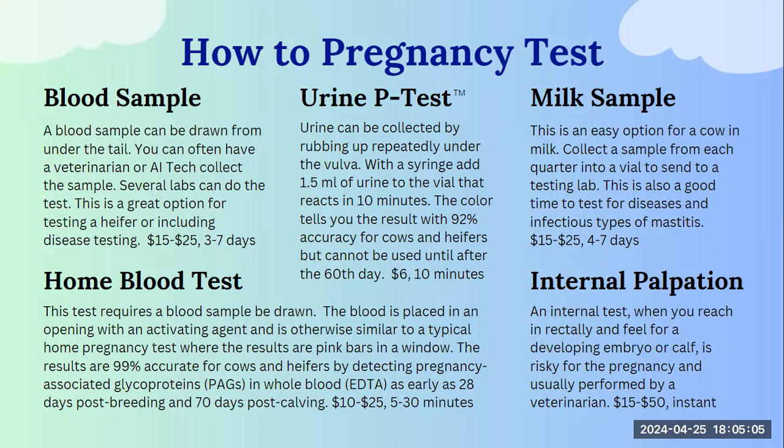There are quite a few different ways to do the pregnancy testing. I don't know that, are you guys really familiar with these? Because there have gotten to be some new ones. For example, I've used the urine test, the P test, and had not very good success with it, but it says that it's 92% accurate. Unfortunately, it said that my husband was expecting, so I'm pretty sure that's not as accurate as I would like it to be. And I did have one cow that it never worked with, but it's very inexpensive. It's only $6 and you get the results really quickly. And it did work for some of my other cows, but you have to keep it refrigerated and it's a little bit touchy and it didn't work for everyone.